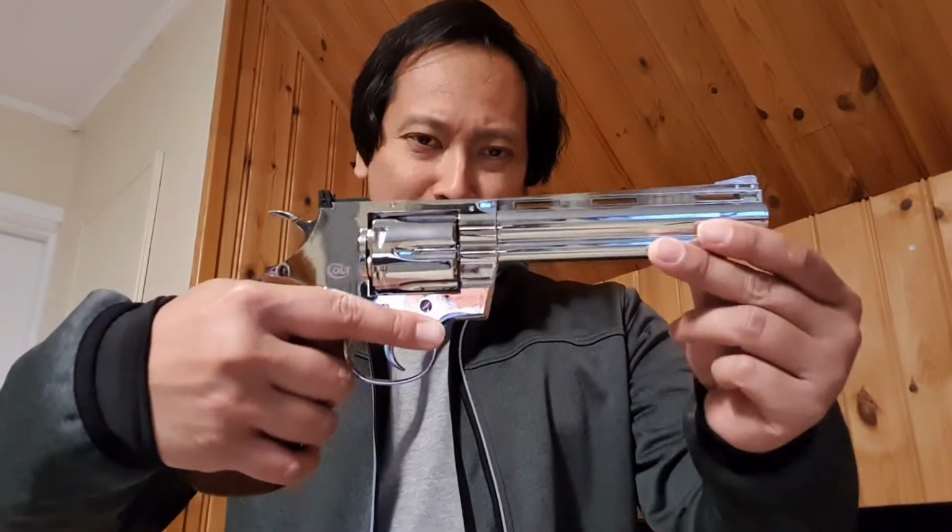Everyone, welcome back. When it comes to handguns or pistols, my favorite is always a revolver. And today I would like to talk about the most iconic revolver, and some people say this is the Rolls-Royce of revolvers, and that is the Colt Python. It's big and it's really beautiful.